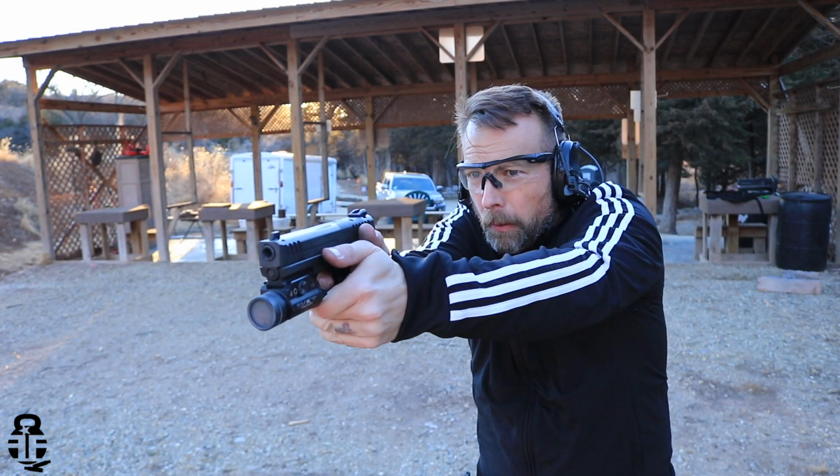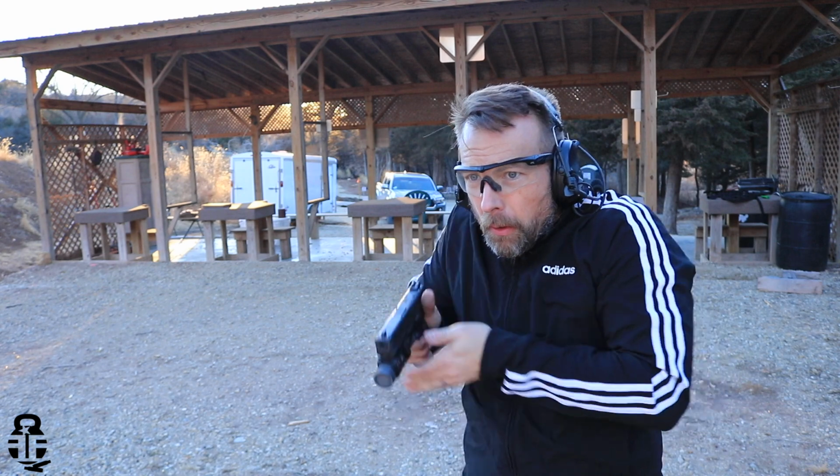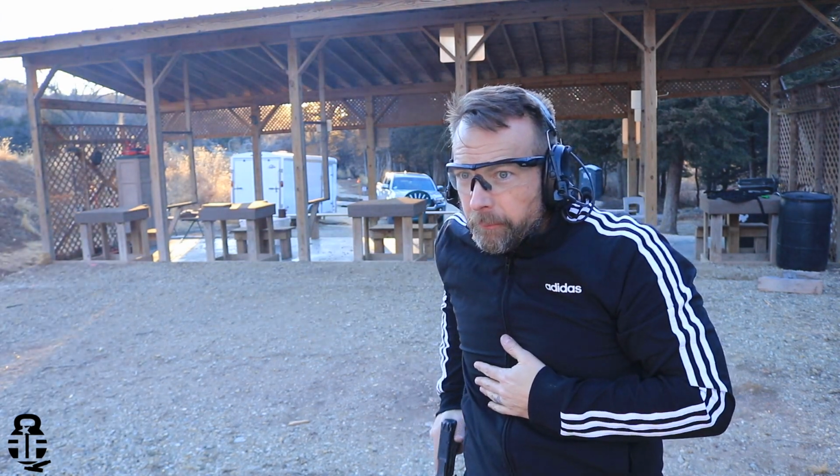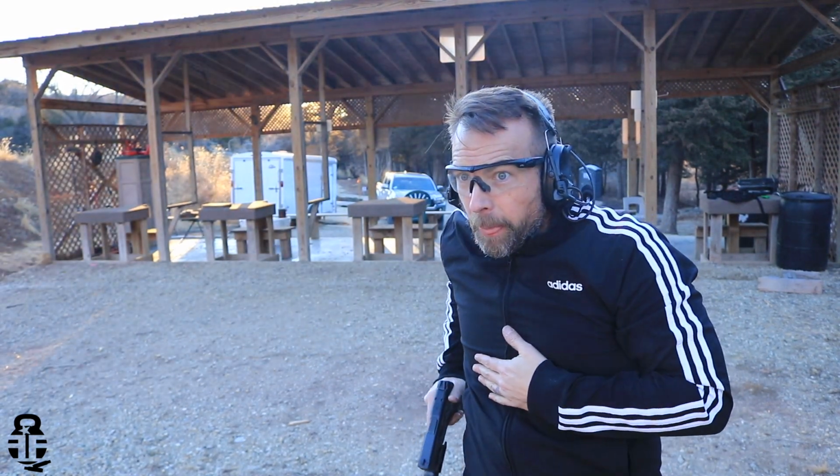Okay, so the number 3 pistol is another pistol that may be floating underneath the radar for a lot of people, and that is going to be the IWI Masada. Now, I would love to put this higher on the list, but there's one drawback that this pistol has as to why it's not higher on the list. But before we talk about that, let's talk about some of the cool things it's got going on.